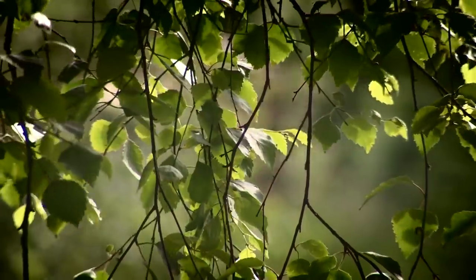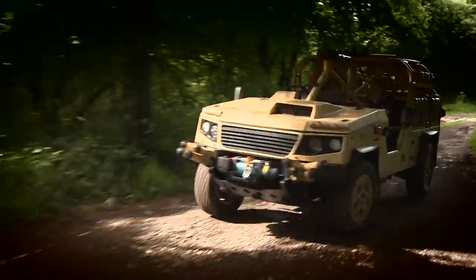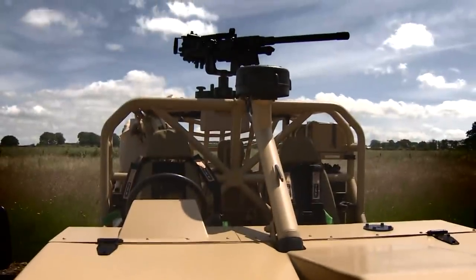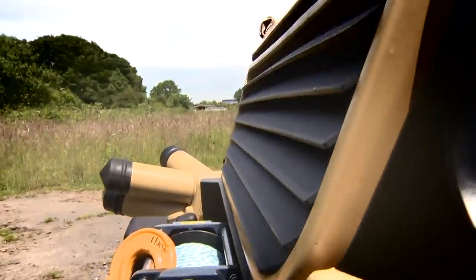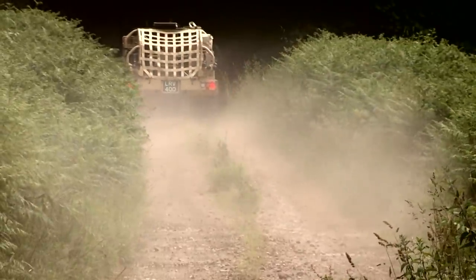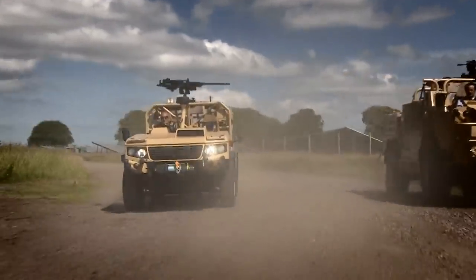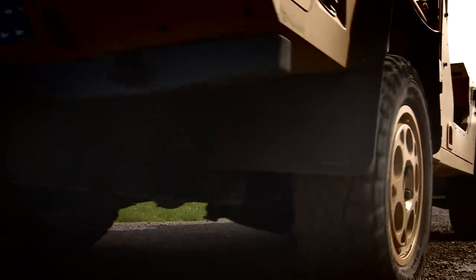There's something happening in the country lanes of Devon. A brand new LRV, or long-range vehicle, is being put through its paces. It could become the transport of choice for our special forces. Protecting British soldiers in Afghanistan was its big brother, the Jackal. Over 1,000 were produced, and they hope this latest addition to the family will be just as popular.